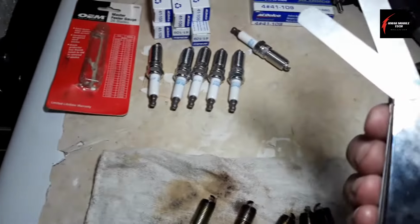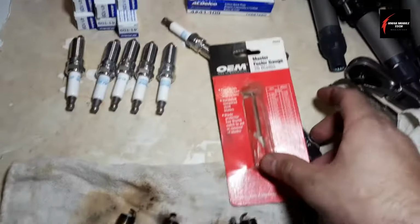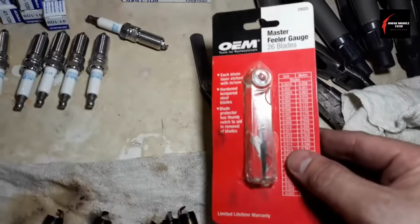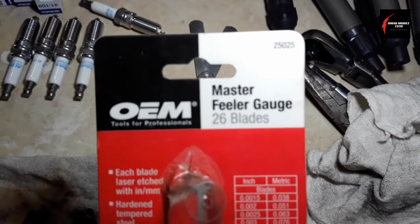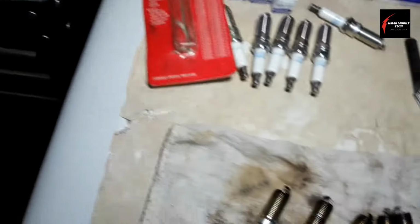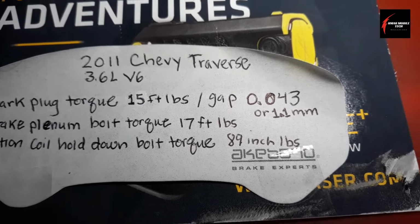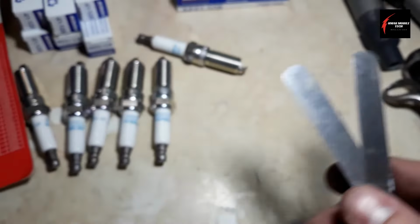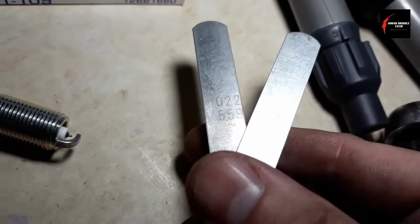You're going to need a feeler gauge, which is what this is. And if you don't know what to buy, this is what you'll buy. This brand is OEM, and the part number is 25025. If you'll remember at the beginning of the video, I put down what the gap was. So it's 0.043 thousandths of an inch, and you'll get your feeler gauge and put the two nearest ones together.